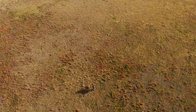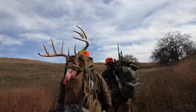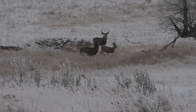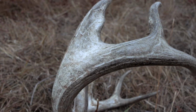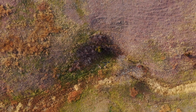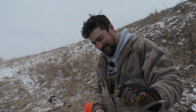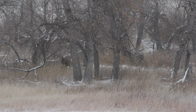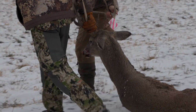The northern Great Plains, a rich, vast landscape that harbors two of America's most sought-after big game species. In this series, we are targeting both white-tailed deer and mule deer on the grasslands of western South Dakota. I'm joined by my good friend Tommy Novak, his dad Pat Novak, and my dad, Bryant Morrison, in one of my favorite places in the world, targeting rutting bucks of both species.